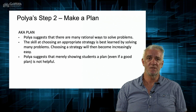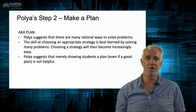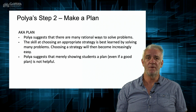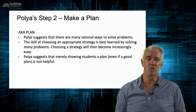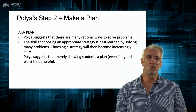And so rather than just making a single plan in detail and rushing ahead, I would encourage you to look at the problem and think of maybe 2 or 3 different ways you could solve it, and then think, okay, which of these looks like the most efficient one or the best one that I'm going to start with, and then choose that strategy and try and make sure it's clear.